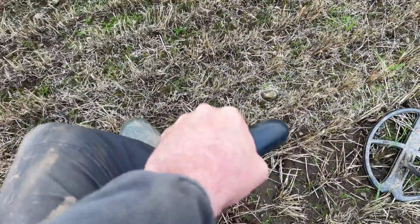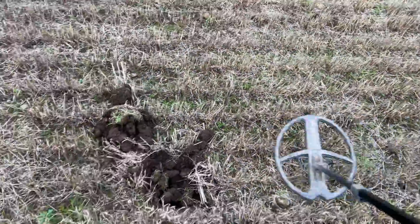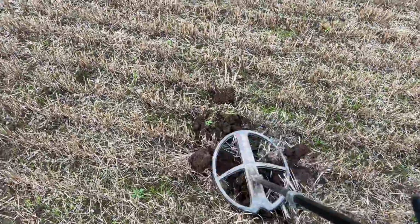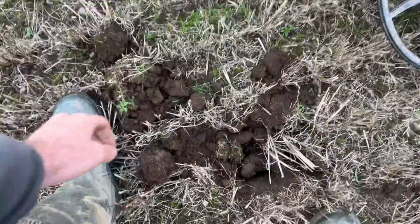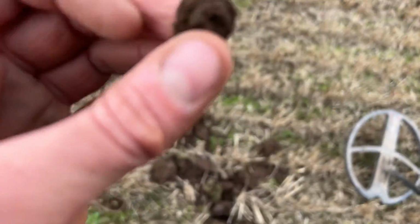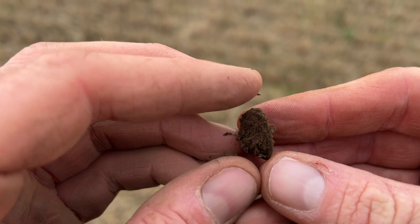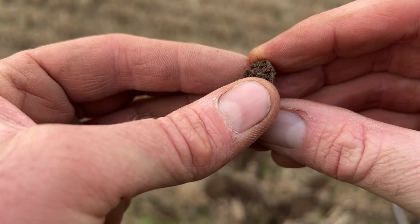83, unusual. Normally it's 60, 70. Have to say there's very little trash. There's not a massive amount of junk in this field, which is great. And we might actually have a coin or a button right there. It isn't. It might be. That could be a hammered. It might be another hammered coin.